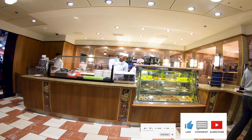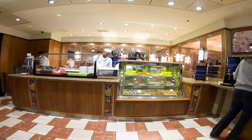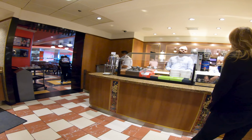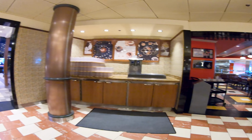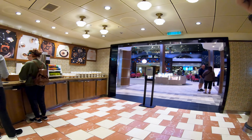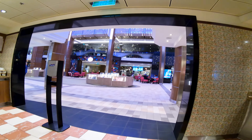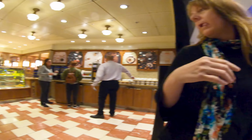And what's really interesting, you're going to see here in a second, is they have some pastries across the way where the fancy coffee is, but they charge for those. I've never seen that before on any of the other ships we've been on with Royal Caribbean. I have never seen, that I can remember, a deal where they had just run-of-the-mill looking pastries that they charged for.